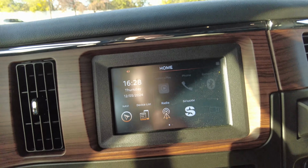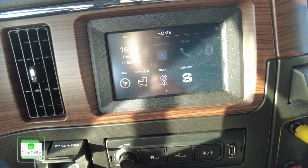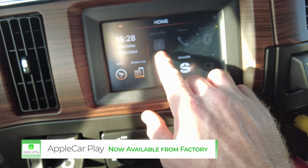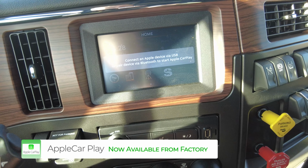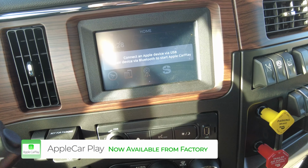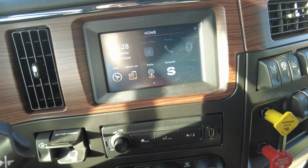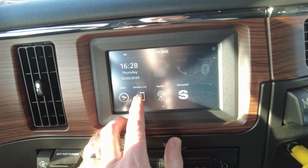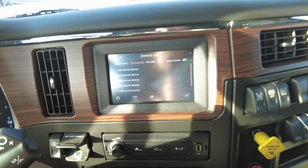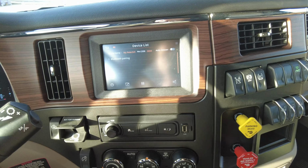Here is the all-new head unit that you get with the navigation system. Hopefully there's not too much glare on there. And as you can see, Apple CarPlay right there. Click on it, connect an Apple device via USB or pair device via Bluetooth to start Apple CarPlay. Very simple. Let's see if I can do that while I'm filming. I'm going to go ahead and push device list right there. Add paired device. Bluetooth pair.